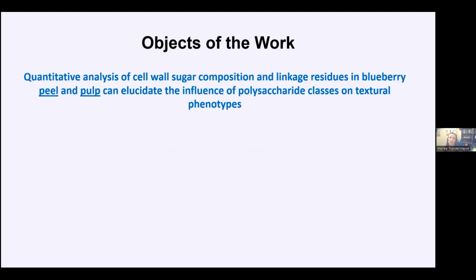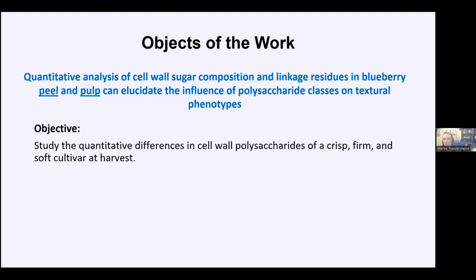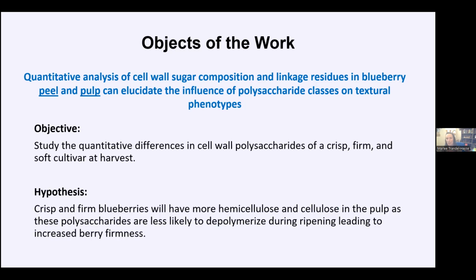So the objectives of my work: I wanted to quantitatively analyze cell wall sugar composition and linkage residue in blueberry peel and pulp, to further elucidate the influence of polysaccharide classes on textural phenotypes. My objective was to study the quantitative difference in cell wall polysaccharides of a crisp, firm, and soft cultivar at harvest. And I hypothesized that crisp and firm berries would have more hemicellulose and cellulose in the pulp, as these polysaccharides are less likely to depolymerize during ripening, leading to increased berry firmness.